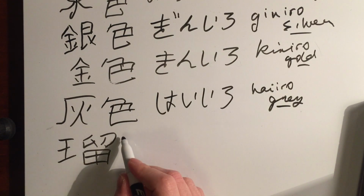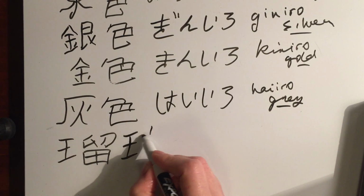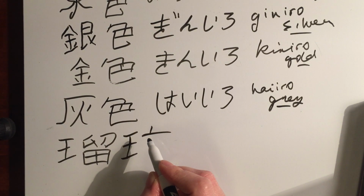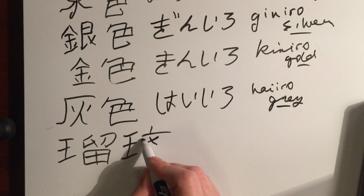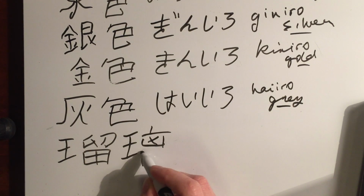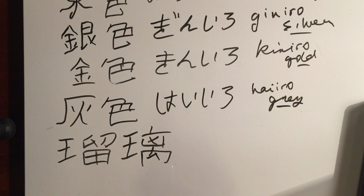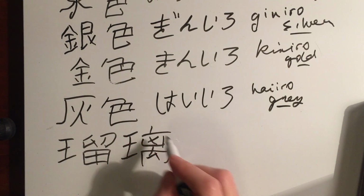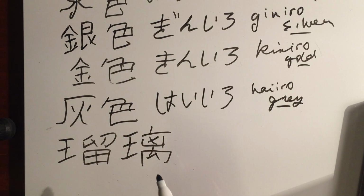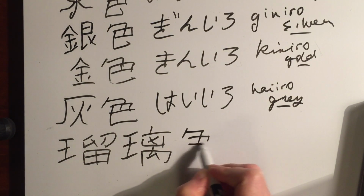Right, next we have... We're not done. There's 3 kanji. Looking at the diagrams to get it right. I don't even know what's going on. This means glassy. There's a king and there's a rocket. I haven't gone that far. I don't know. And then iro.